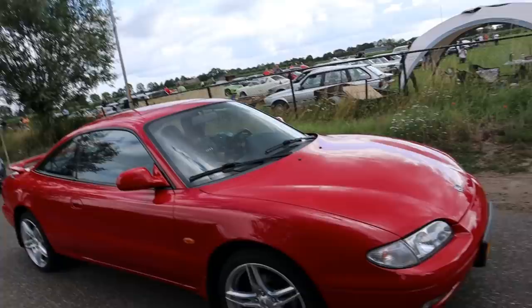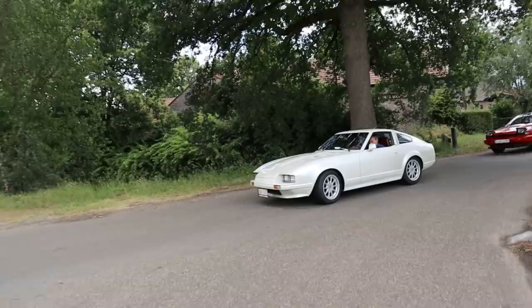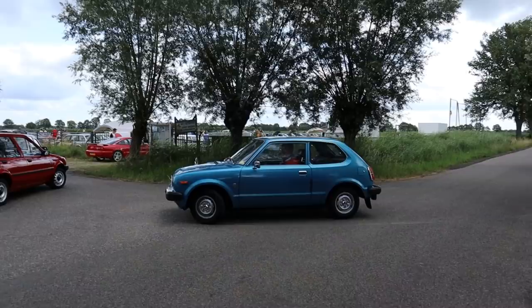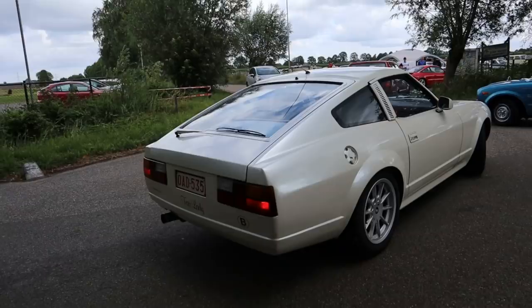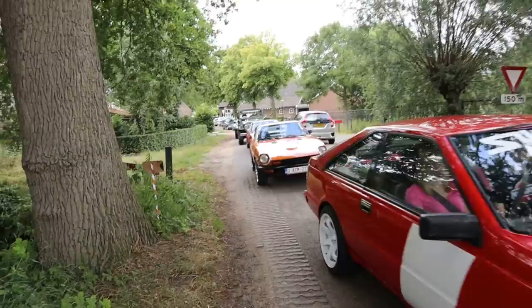Mazda 626, Toyota Starlet. Wow, look at that 280ZX. That's astonishing. That is a very unusual modification. Very period, very 1980s. And a little Honda Civic Mark 1 there as well. Oh, it's got Stanza rear lights. That's quite extraordinary. Brilliant. And Sylvia here. Oh, this is going to be big. More Zeds.